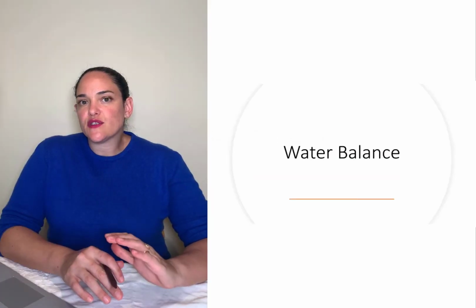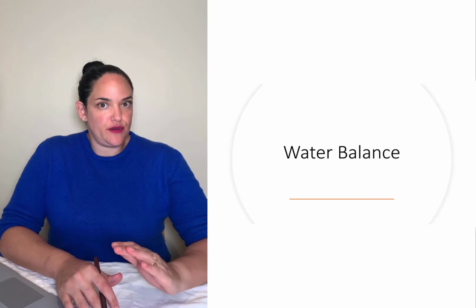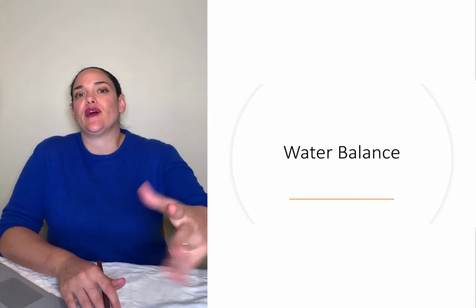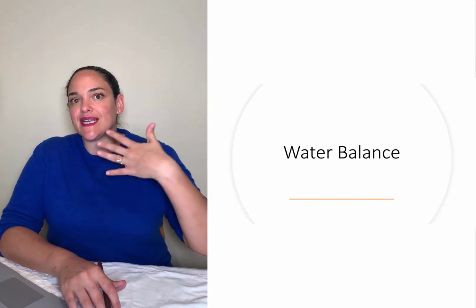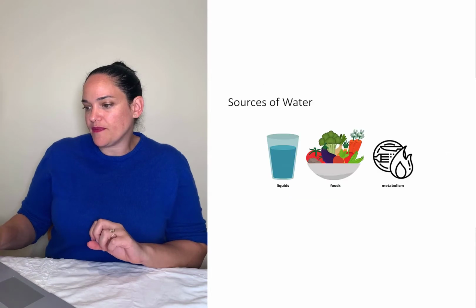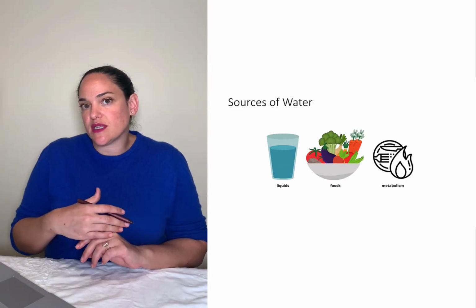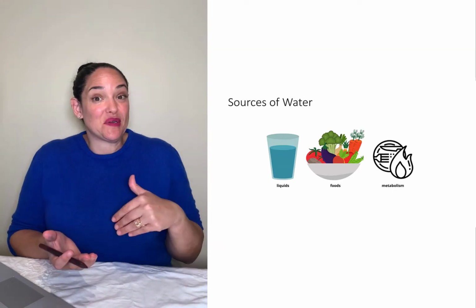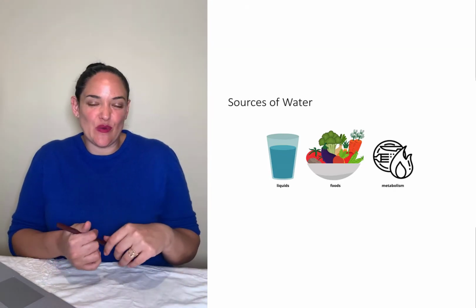Our body doesn't store water for later use, so it's really important that since we're constantly losing water, we're constantly taking it in as well, and that we have the right level of water balance in our body. There are three main ways that we can take water into our body. The first one's obvious, and that is liquids, especially water.